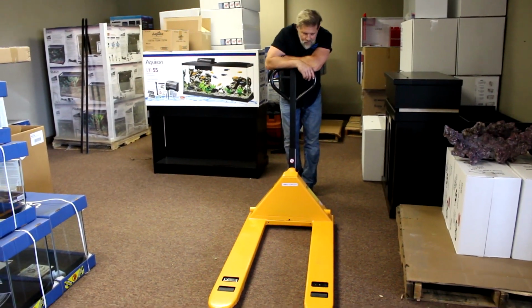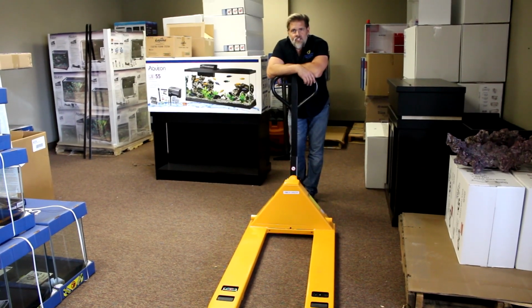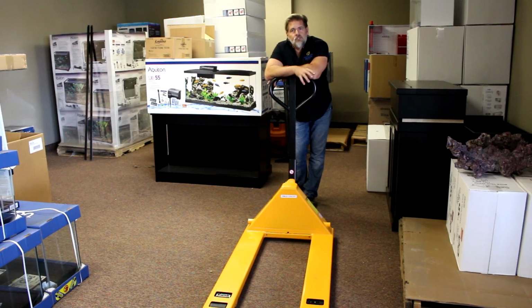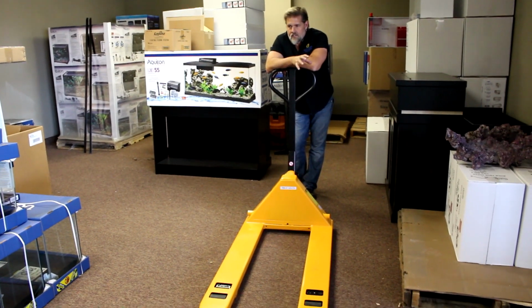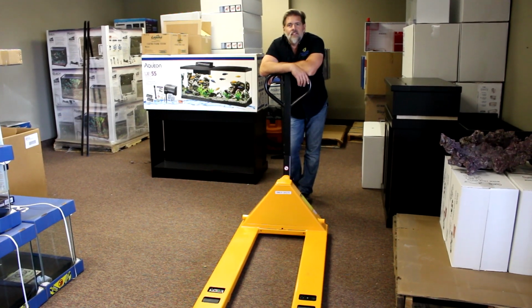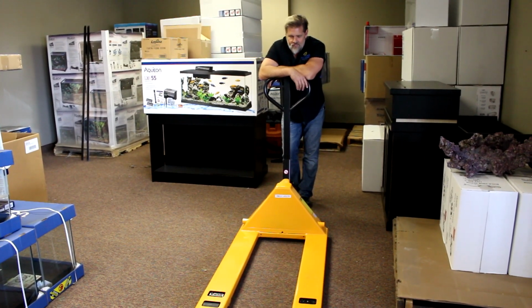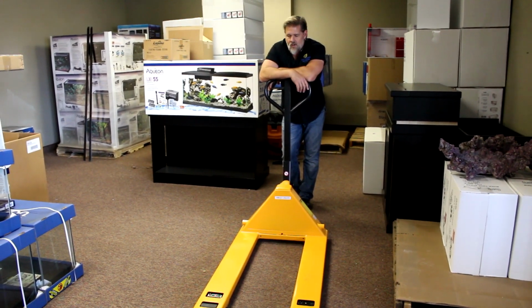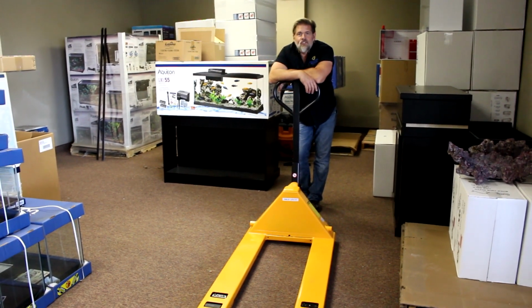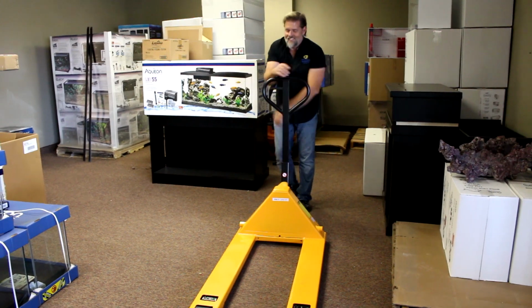You now see before me our first pallet jack. We have gotten so many things in via pallets to try to get the new store set up and looking good for you that we've actually had to buy a pallet jack. That is something I never would have thought in the history of Fishy Business. And we were trying to operate it this morning, so I thought I would bring it into the first video shot of the week.